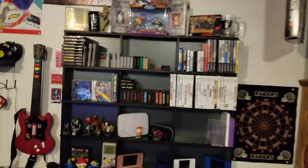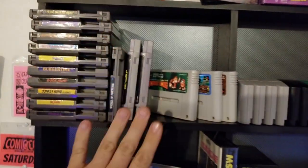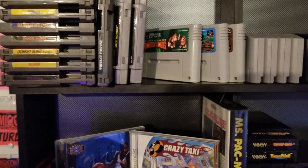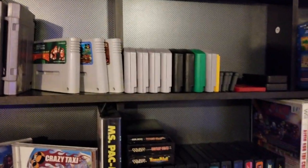Everything right now is alphabetized. Go through a few of them here. This is my NES section, very small. My Super Nintendo section, very small. All my Nintendo sections pretty much small right now. So I'm hoping to upgrade my Nintendo section pretty soon after Christmas. Go from there, because I already got a pretty good size for my PlayStation going on.